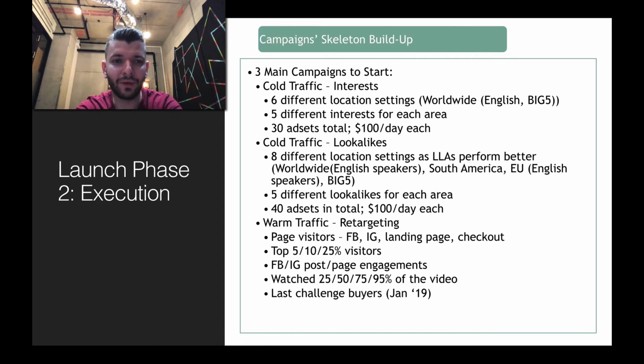With cold traffic lookalikes, we had 8 different location settings, as lookalikes perform better. So worldwide, English speakers, South America, European Union, and Big 5. We had 5 different lookalikes for each area. So 40 ad sets in total, $100 a day each. So it's like $4,000 a day.